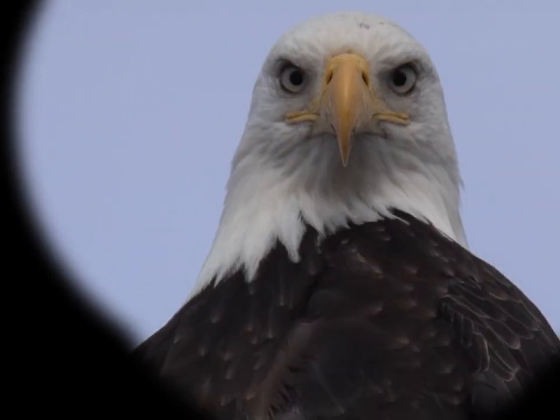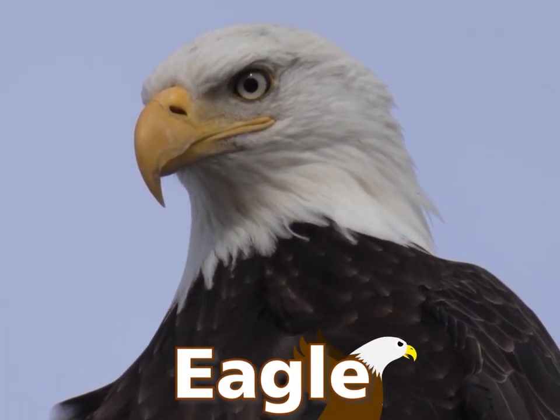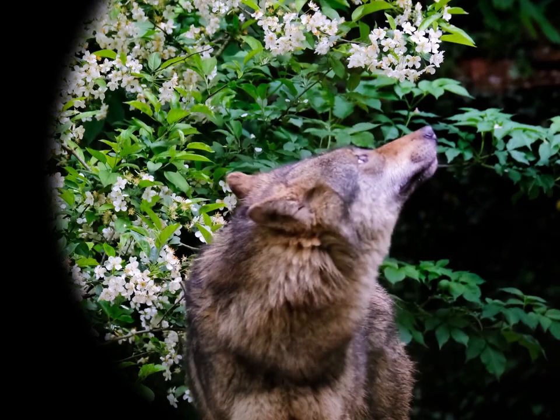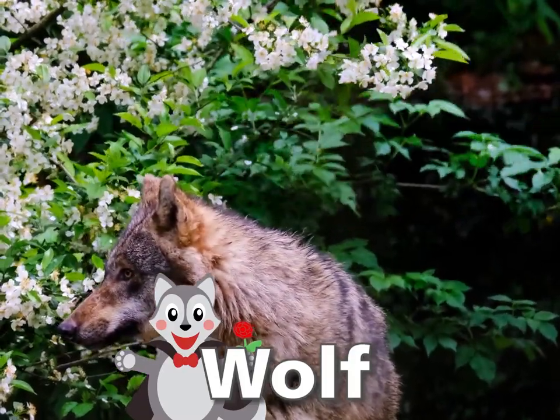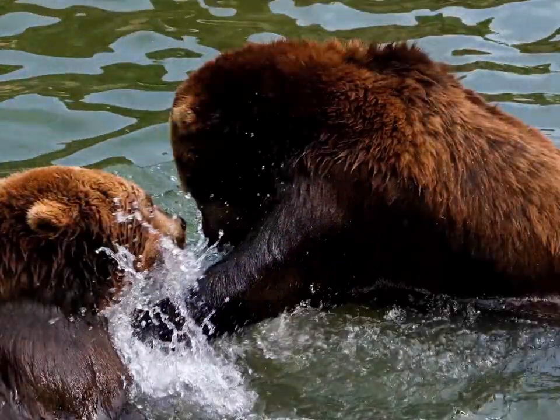Who has big wings and a beak like this? Eagle. Who has a snout and howls at night? Wolf. Who has strong claws and can swim in the river? Bear.